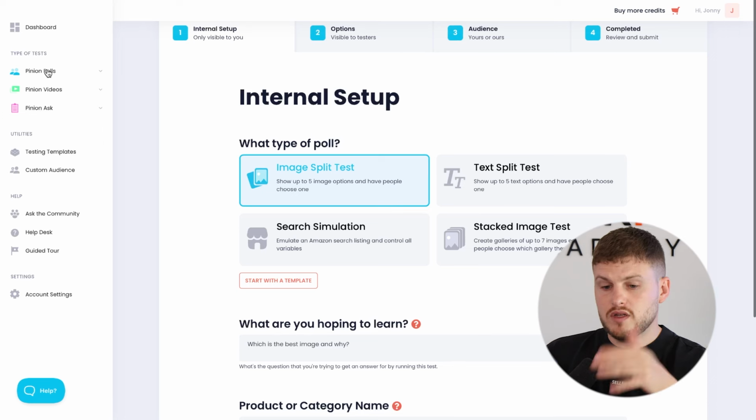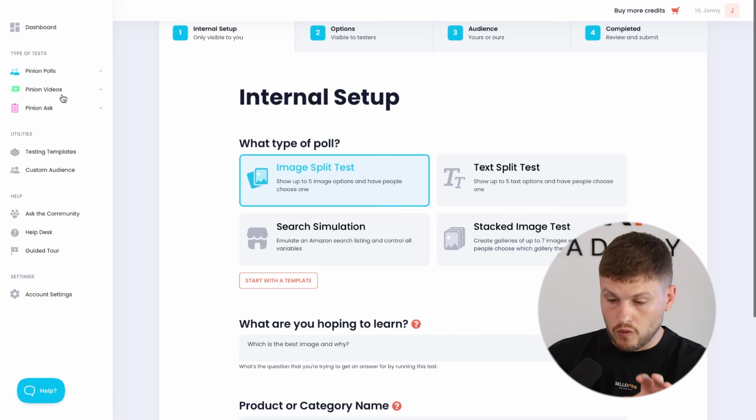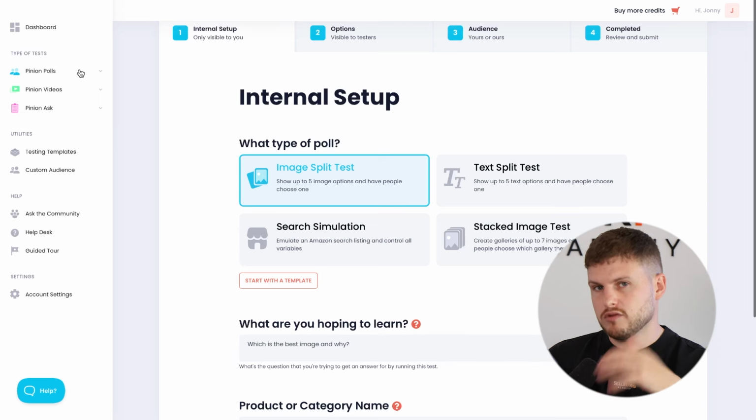So what I'm gonna do, there's two things that we can do. First of all, a poll and a video. Then I'm gonna do both of these for you. And I'm gonna do both of these right now, show you how they actually work, and then we'll come back to the results once we get them.